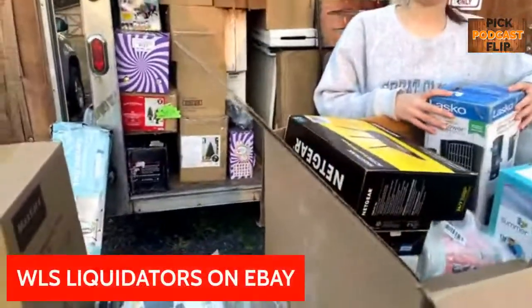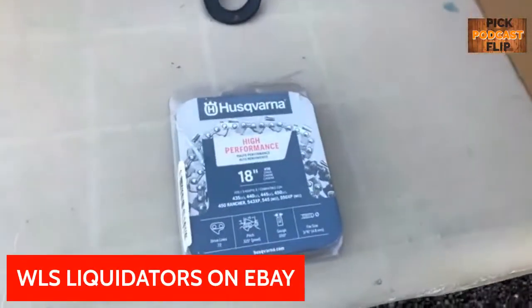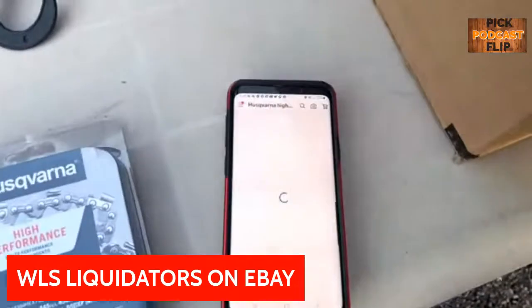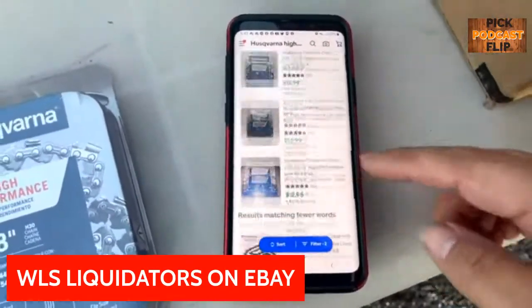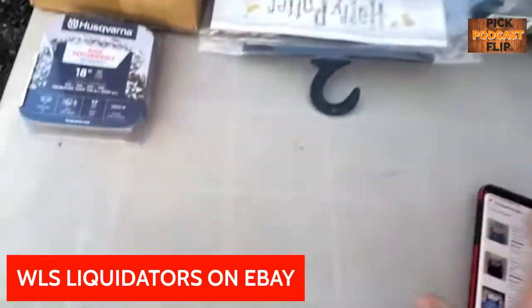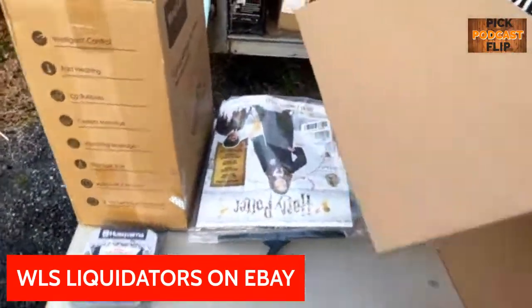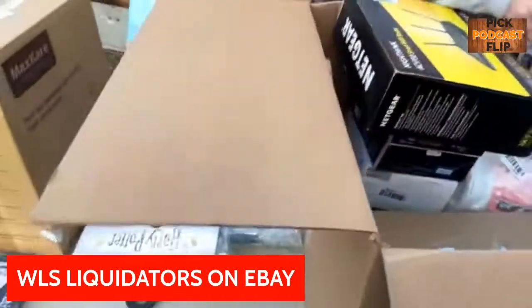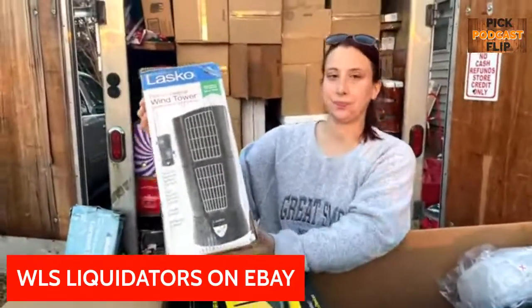All right, let me look this up real quick. Husqvarna High Performance 18-inch H30 chain. Let's see if I got it. We're a little rusty. We haven't done one of these in forever. I know. Yeah, it looks like add 15, Mikey. So we're at, 40, 55, I'd say. Those, I don't even worry about it. A little Lasco. We get $10 out of them at the flea market. Yep.